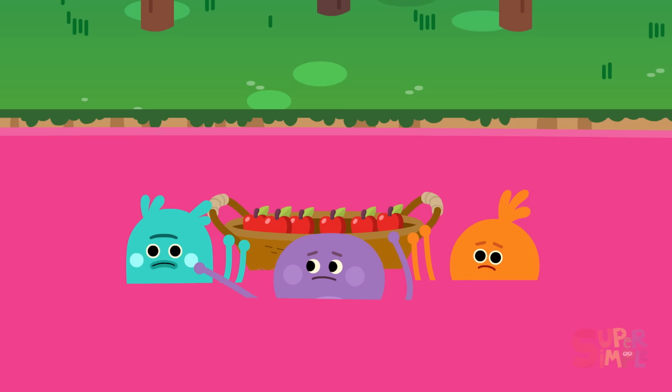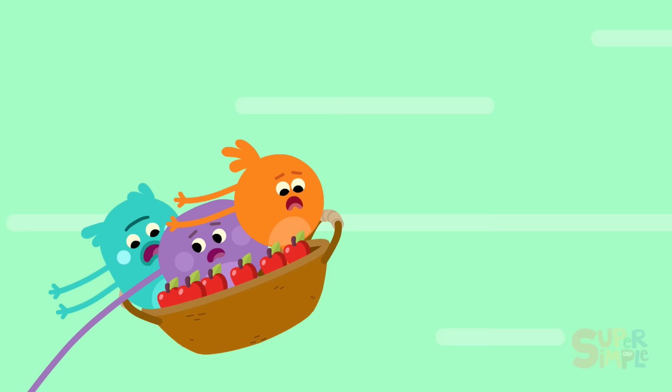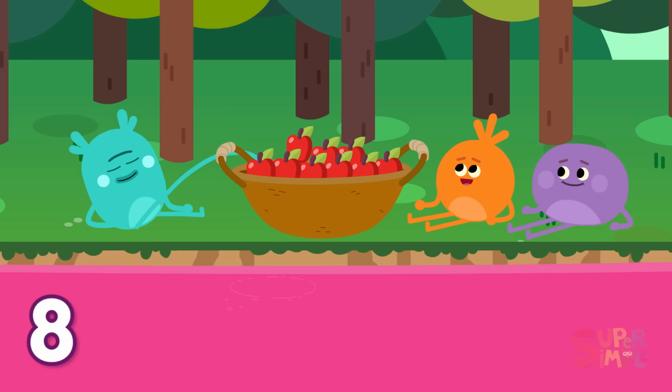Yeah! Oh no! It's a raspberry waterfall! Quick, Bumble Nums! Paddle the other way as fast as you can! Good save, Stumble! You only have 1 more apple to get! 9! What a wild ride, Bumble Nums!